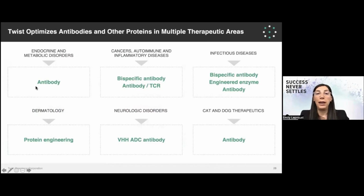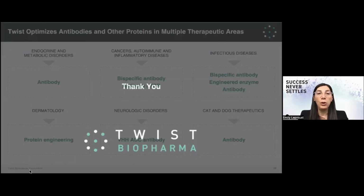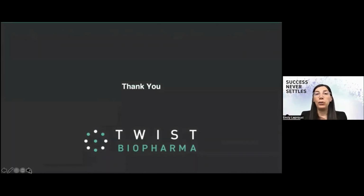And then the modalities are also quite broad. We can, of course, make antibodies, but we can make VHHs, which are smaller. We can make bispecifics. We can even make TCRs. We can do engineered enzymes. So there's really many different ways we can go after, and all of those programs are being done with our customers. So with that, I'll make a quick conclusion.